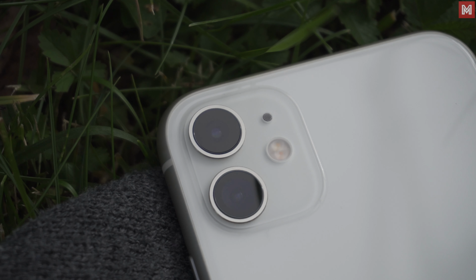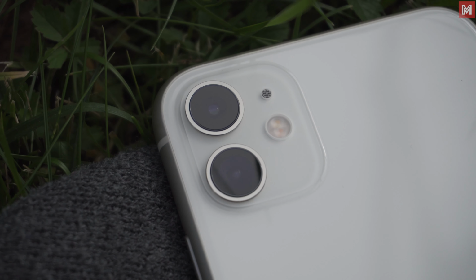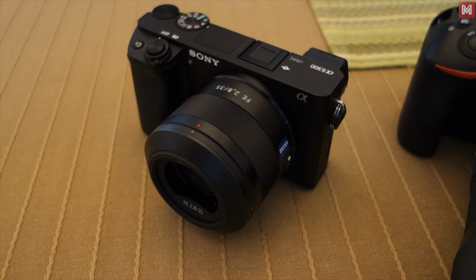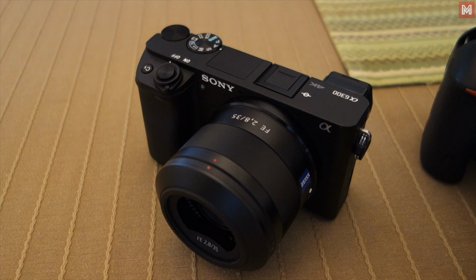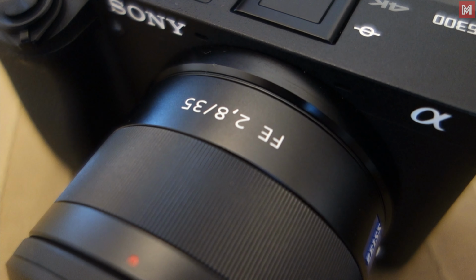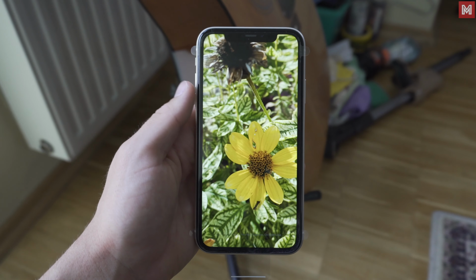So can the Apple iPhone 11 replace a proper 4K camera? We are getting there, but no, just not yet. A camera like the Sony a6300 delivers much more depth and detail, better color accuracy and low-light performance. That said, a camera like this won't necessarily be better at all things. For example, the iPhone 11 wins when it comes to stabilization and out-of-the-box dynamic range.